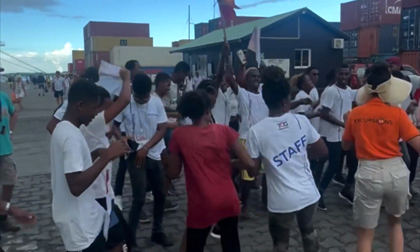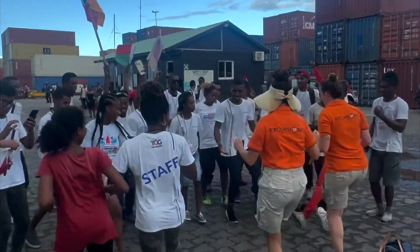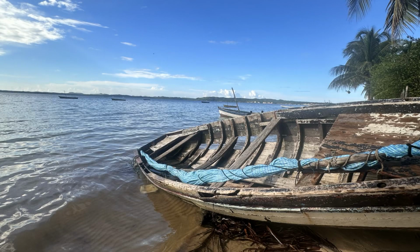And we're grateful for the adventures we had today, and also ready to have a relaxing sea day before going and exploring Mauritius on day 39.